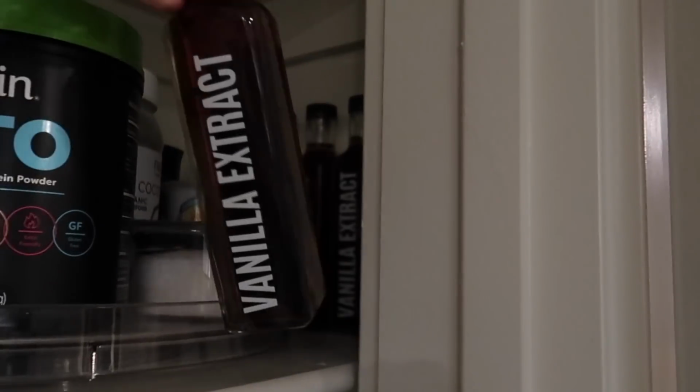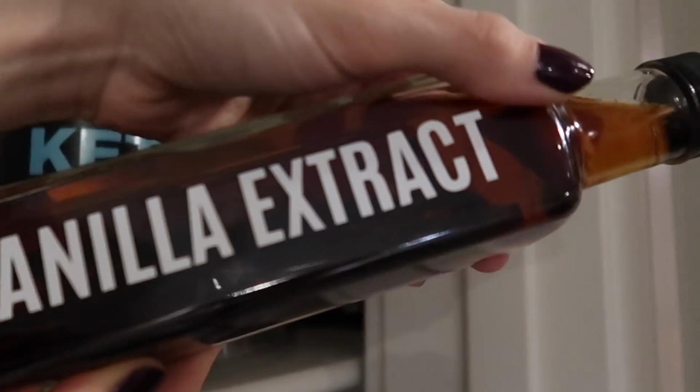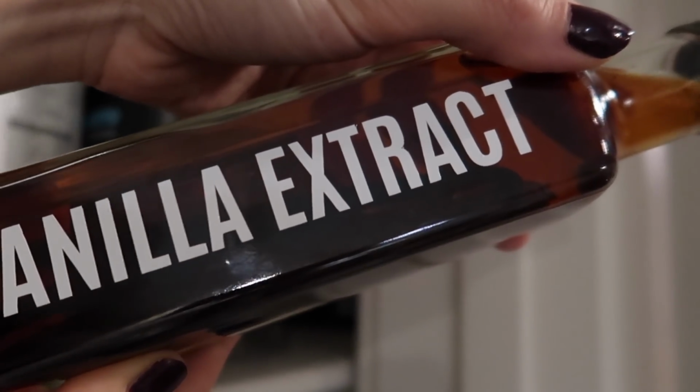Another thing I have hidden behind here is my homemade vanilla extract. So I actually make my own vanilla extract, and it takes a while for the beans to soak in that alcohol for it to be completely ready to use in your recipes. So I store it back there in the way back of my pantry. It's nice to have it in a cool, dark place until it's ready for me to use.